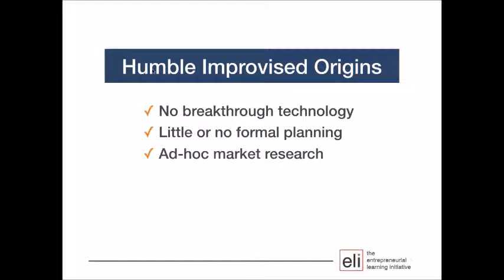Their market research tends to be ad hoc rather than formal market research. It tends to be face-to-face interaction, gut instinct, intuition, rather than a more formal approach to research, and we'll talk about that in a moment. The typical Inc. 500 company in the U.S., like Walmart, like Microsoft, like Hewlett-Packard, is started with about $10,000 U.S. They're not venture-backed. They're started with a relatively modest amount of money that's typically cobbled together from credit cards, mortgage, second mortgage, and friends and family contribution.